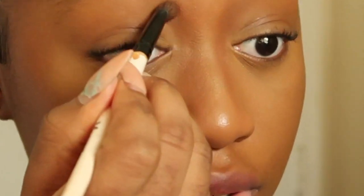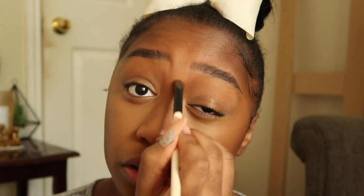We can always clean it up later. See, like if I turn to the side, it doesn't look too bad. I always gotta turn to the side, make sure it's not muddy. Yeah. And I'll also go all up into this part of my eyebrow. Cool. Oh, now I'll take my bronzer that I used to contour with.